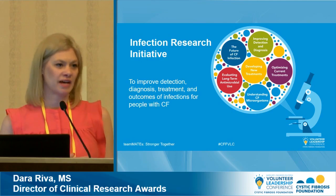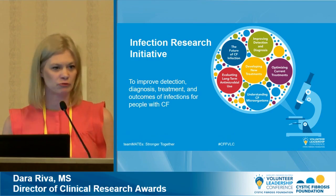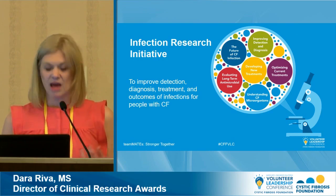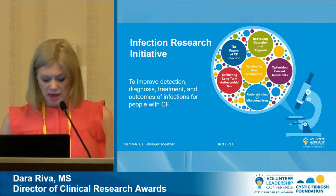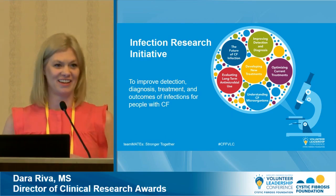So Anne, Genevieve, and I, we went back and we said we need to meet with the community. So we had focus groups with parents with children with CF and with CF adults. We met with caregivers. We met with the people who are seeing people with CF infections. We met with infectious disease specialists. And then we launched at NACFC.